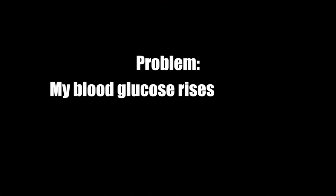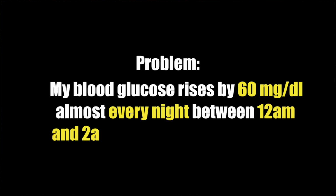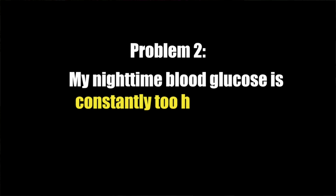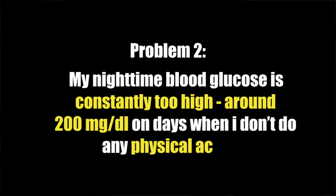Friends, you need to identify what the problem is and give it a name. My blood glucose rises by approximately 60 milligrams per deciliter almost every night between midnight and 2 a.m. after I eat pizza for dinner. Or my nighttime blood glucose is constantly too high, around 200 milligrams per deciliter on days when I don't do any physical activity. Only after I identified the problem and gave it a name, I would move on and come up with the plan on how to fix it.